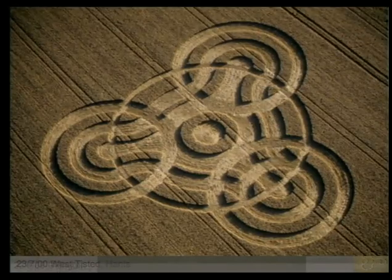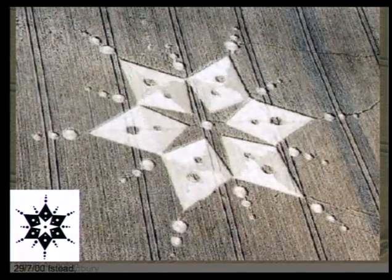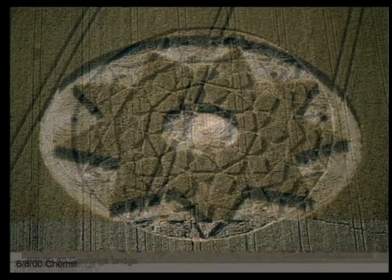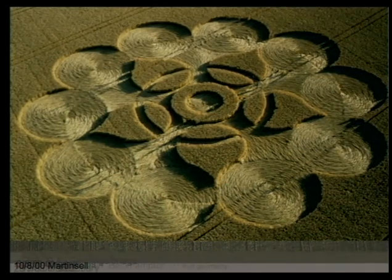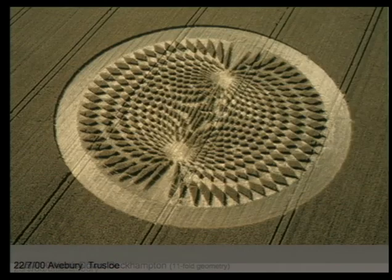On through to a few more. You can see how the complexities of designs are increasing. It's anyone's guess how many of these are real and how many are man-made. Some people think that almost none of them are real nowadays. Personally, I think there are still some really interesting ones going on, but these are probably the majority of them the work of humans, but I don't know that for sure.